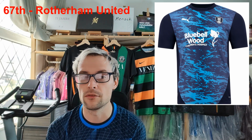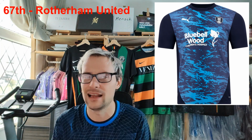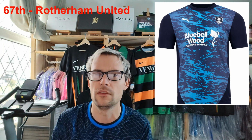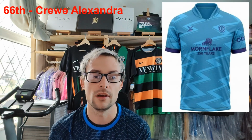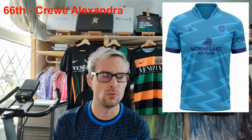Rotherham United away. I think I quite like the design on the front of this, but the fact that it doesn't go on the sleeves or it tapers around the centre, there's something that's just missing. Crewe Alexandra, you've got the sort of lightning bolt zigzags running across the front. Interesting design, but it intersects too much with the logos and the crest, so it's a bit messy.